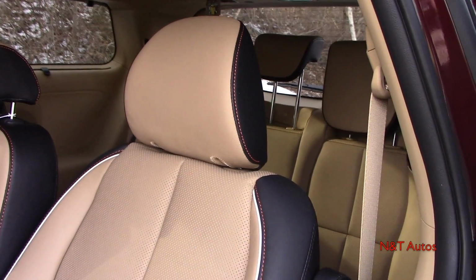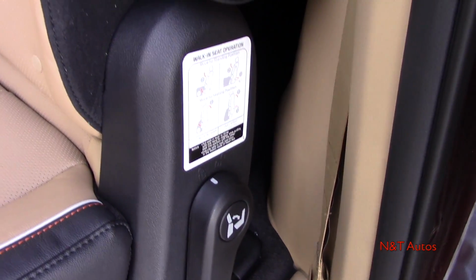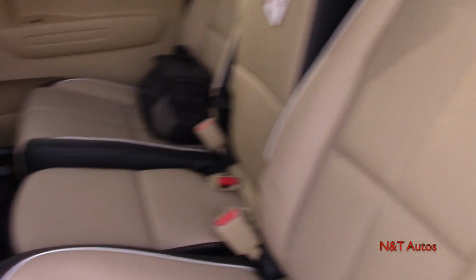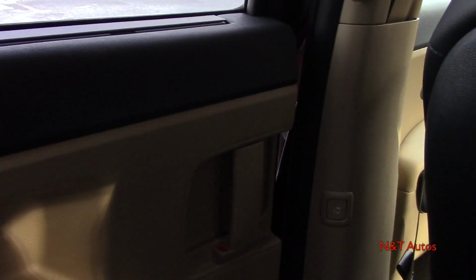And then once we check out the rear seats, I'm going to go ahead and pull that handle, and you could see how that works there. But for now, let's just go ahead and check out the second row. So I'm going to get in and show you how much room I have. And we're going to close the door pressing this button right here. Door slides closed.